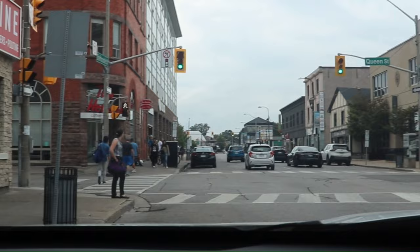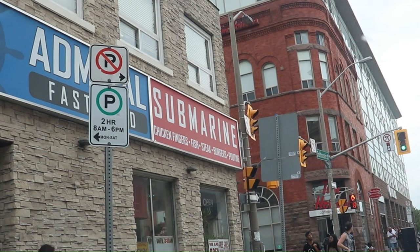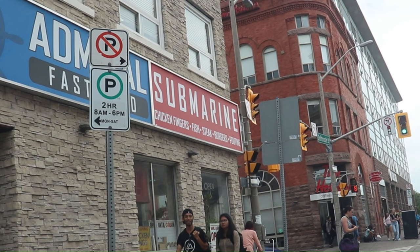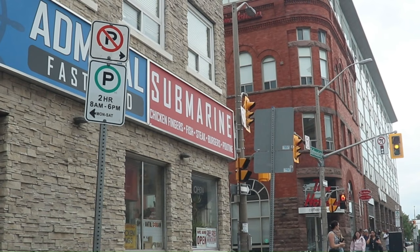Today, we're going to Admiral Submarine, the fast food restaurant here. Actually, it looks a lot nicer than I was led to believe it looks from the outside. Anyways, whoever said it was a bit of a hole, it looks pretty nice, don't you think, Lucinda? Not too bad. We're going to go ahead and go on in. We don't know if we'll be eating in there or if we're going to bring it back out, but we're going to get on with this thing. So we'll be right back.